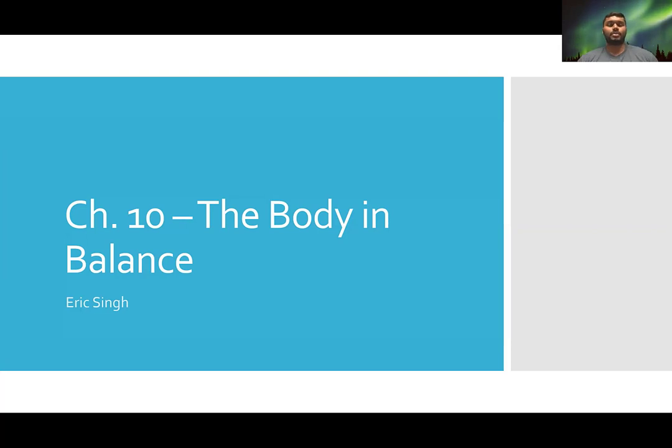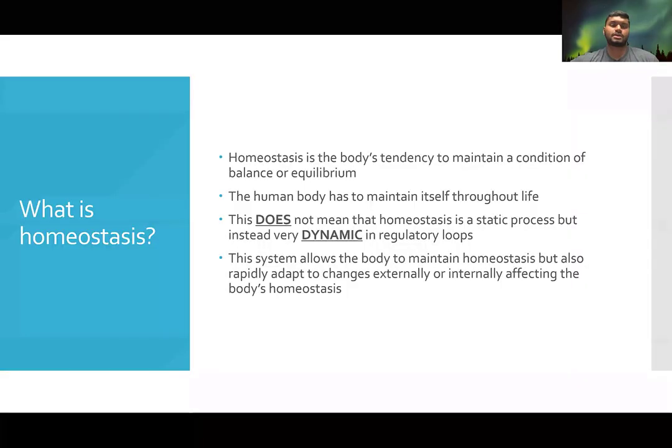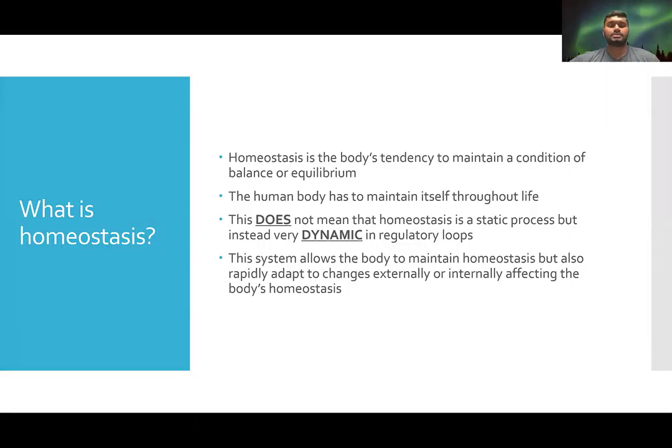So I hope I can explain this in a way that makes sense for you guys, and I can add some little tidbits of information and add context to these slides. So that's what we'll be testing on for the exam. So homeostasis in a nutshell is the ability to maintain a normal physiological state. However, this does not mean that it's a static process.